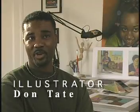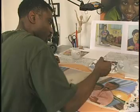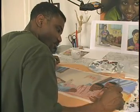As an illustrator, this project was unique for me in the style of illustration as Zondervan was asking for. I typically use a very stylized realism to almost a whimsical, cartoony style. And so this was an opportunity for me to illustrate very realistically.